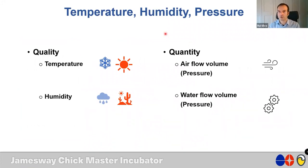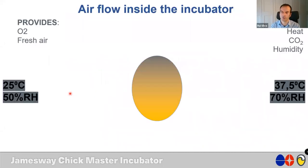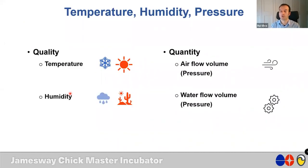The temperature, humidity, and pressure, the three key parameters. So how do we control them? Pressure is what will allow us to control quantity. If we qualify and quantify, what we qualify as temperature and humidity will be quality. That's what will give you quality in your parameters.